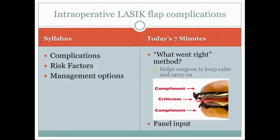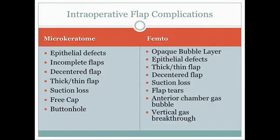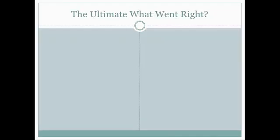And then last, while we have this world-renowned panel here, I'd like to get their input on how they might have managed some of these cases a little bit differently, because of course that's the art of surgery. So intraoperative flap complications can be broken down into microkeratome versus femto complications, and they can range anywhere from seemingly benign things like epithelial defects and OBL to more anxiety-provoking and challenging things like buttonholes and vertical gas breakthrough.